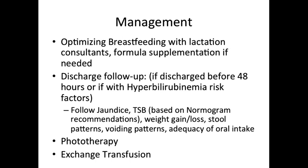Management of physiologic or breastfeeding jaundice involves optimizing breastfeeding with lactation consultants and using formula supplementation if needed. If, after discharge, the infant is noted to have risk factors and an elevated bilirubin but not at phototherapy threshold, then the newborn should be followed as an outpatient with repeat serum bilirubin levels and assessment of weight, stool patterns, voiding patterns, and adequacy of oral intake.